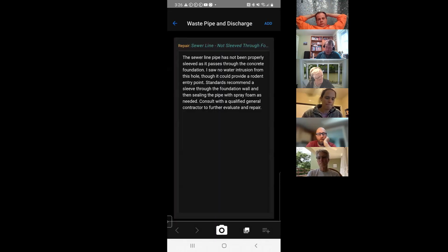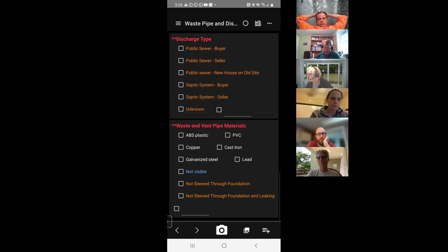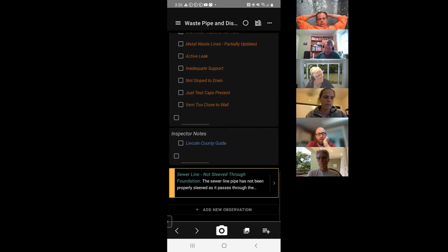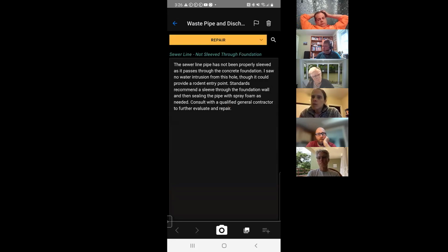Now you see how it says the word add up there at the upper right. If I try to edit this comment before I click add, it won't save correctly. I've done this a few times, so the trick is to hit add first. Now it's in the report, and I can open it up and start fiddling with it, put in pictures and all the rest of it.